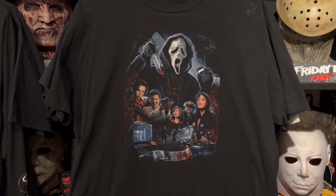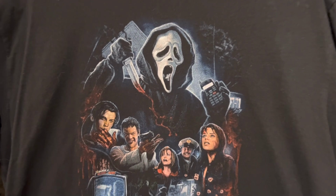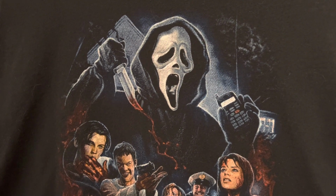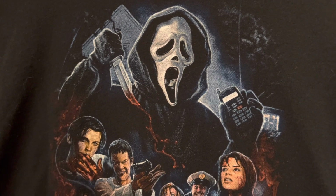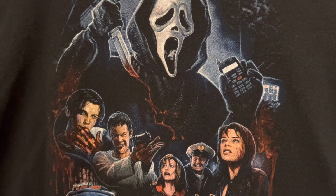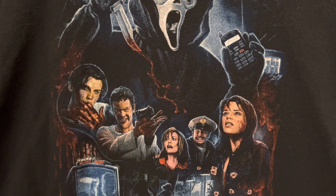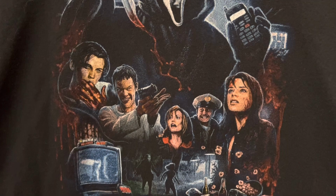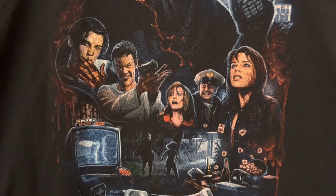So you have Ghostface up top with the phone and the Buck 120, the blood dripping off the end of it. Of course, you have Billy on the left doing the famous finger licking scene. And you got Stu in the Your Mom's No Sharon Stone scene. You have Gail in the middle, of course. Deputy Dewey looking as goofy and dedicated as always. Then, of course, you have Sydney there on the right. Ghostface chasing Drew Barrymore. Very cool scene.